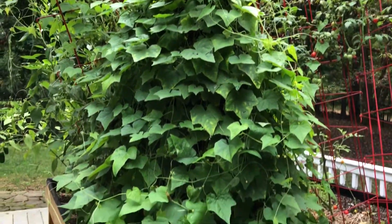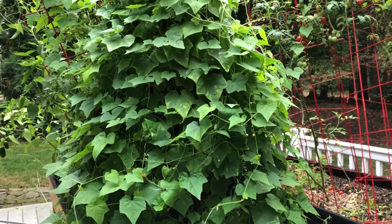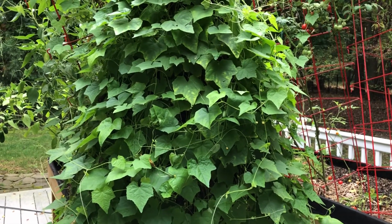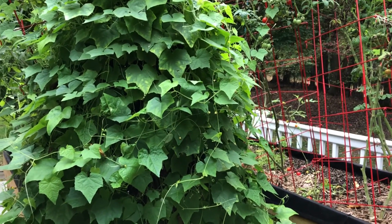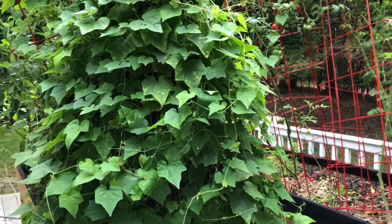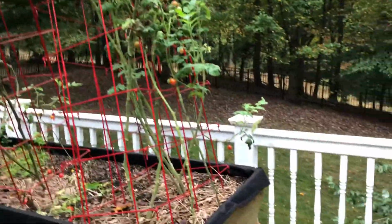I'll show you that. In fact, I've got some of my fall crop coming in, such as sugar snap peas and beets and radishes. But otherwise, the warm weather stuff, tomatoes and peppers, are starting to really peter out. So I'll show you around, and it'll be just a quick little tour.